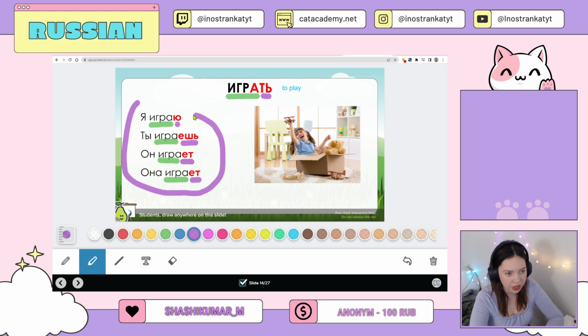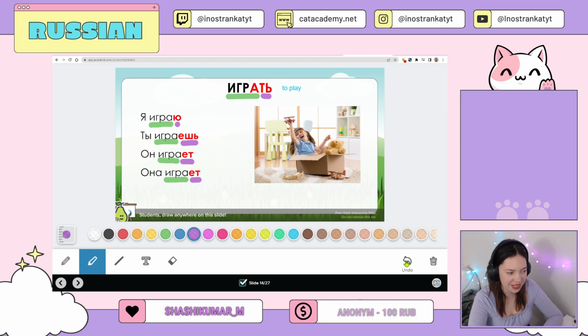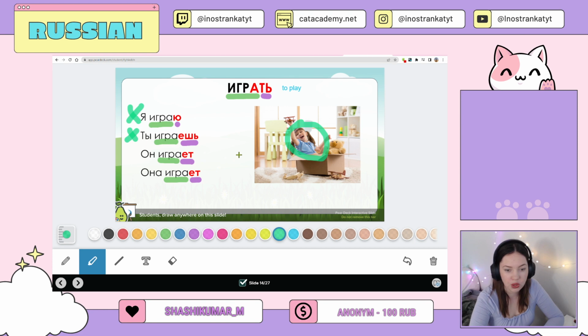So which of all of these phrases will match this picture? Only one will match perfectly, unless you are this girl from this image. So we can see it is a girl, and she looks very young. It's obviously not me because I'm 35. This girl is like 8, so I can't use я. Ты, I can't use it because I don't know who's next to me, and we're not in person, so no. Он refers to a boy. It doesn't look like a boy to me, so no. She, она играет, да, правильно. To this picture we can say она играет, she is playing.